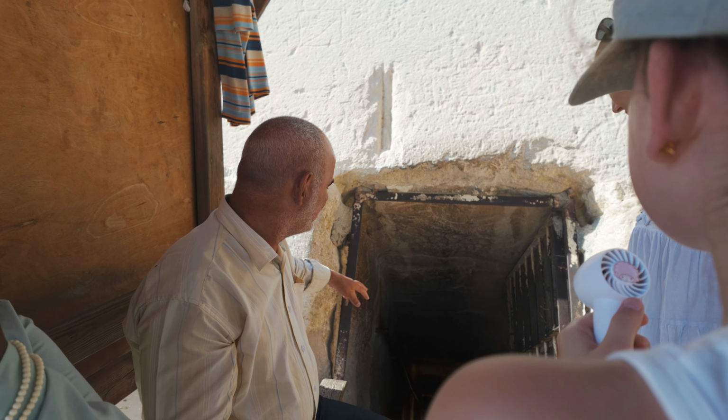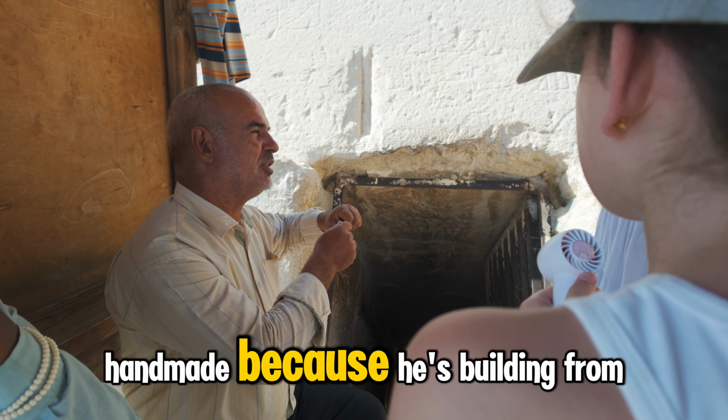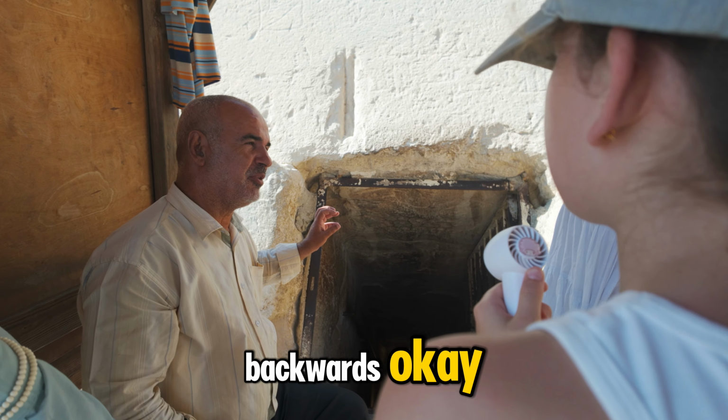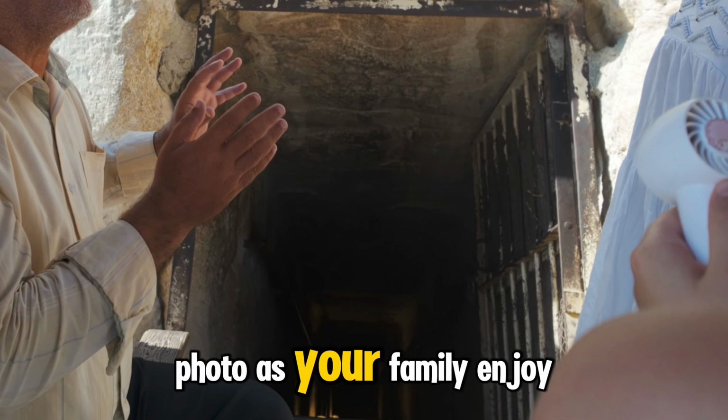Down here, this craft is handmade. Because he's building from outside, and from inside he's building in the bedrock. 20 meters, you can go backward. Okay. Yeah, it's easy. Watch your head. Take a photo with your family, enjoy.